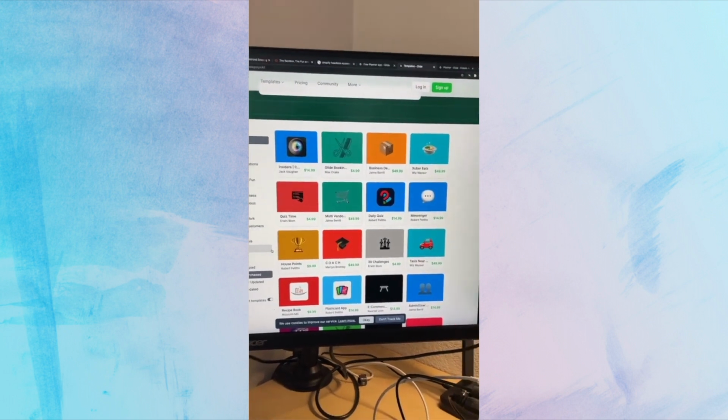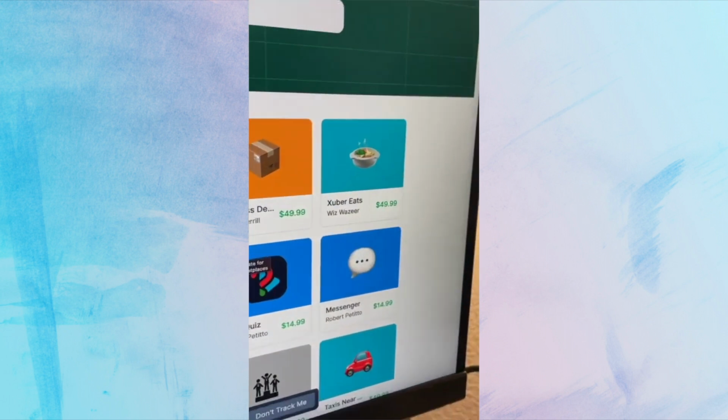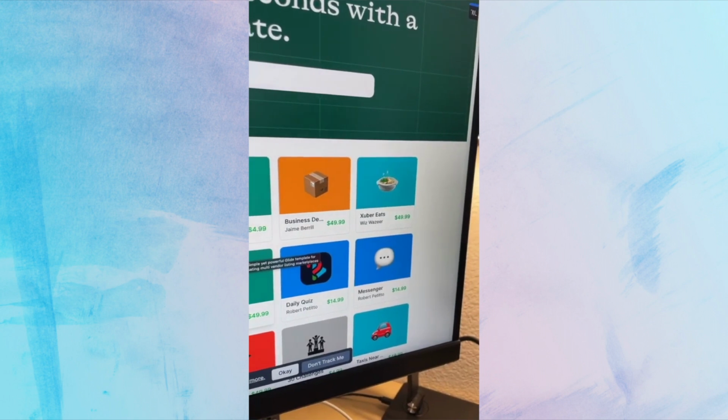Here are some of the most purchased templates on Glide. And some of these people charge like $50 for it. Imagine you sell 100 of those, that's easy money.